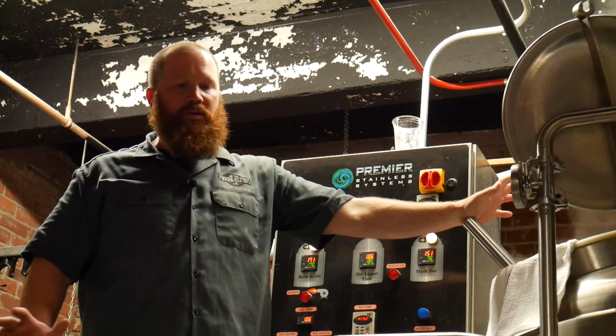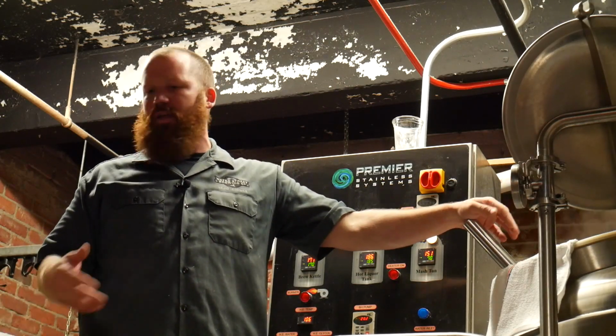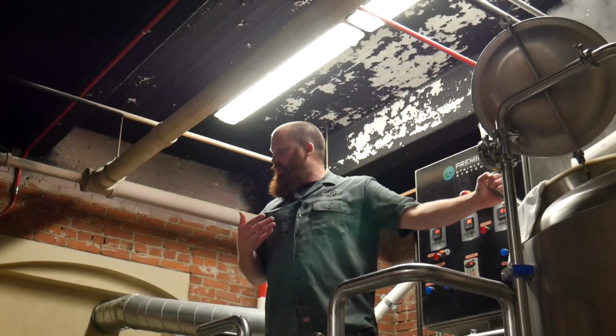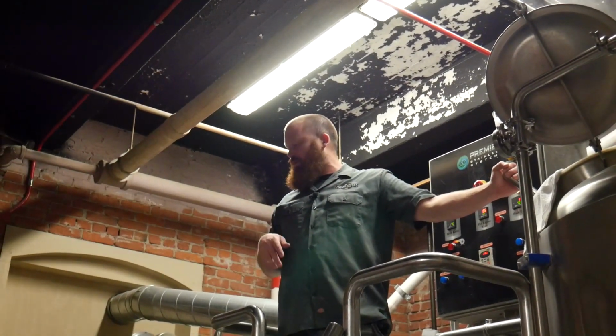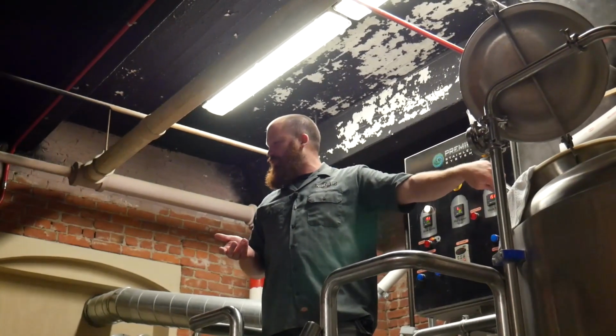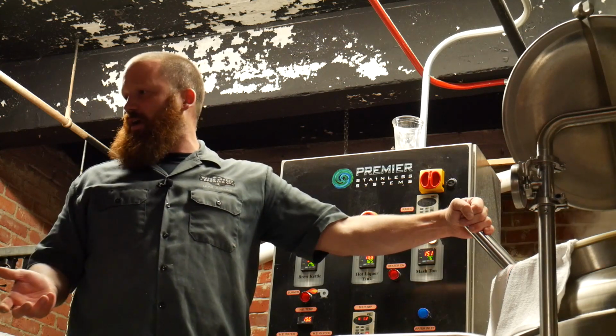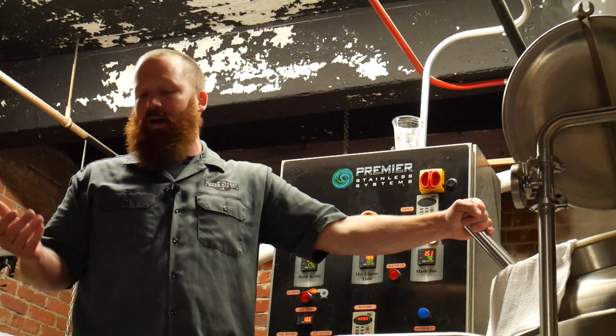American Pale Ales are nice, highly attenuated beer. That means there's not a lot of residual sugar to it, so not a lot of sweetness. Nice hoppiness, but very drinkable. A lot of classic American hop flavors. You get your citrus, you get a little bit of pine. This uses predominantly Cascade hops, which are a classic Northwest American hop.